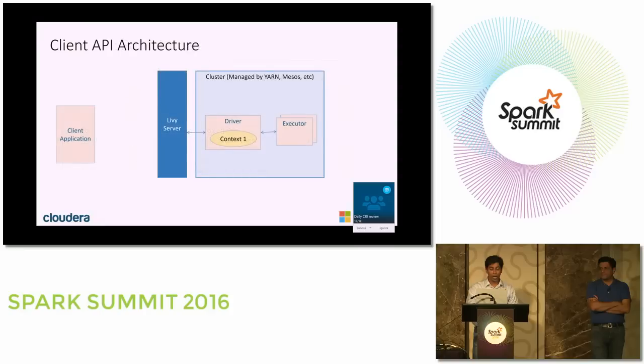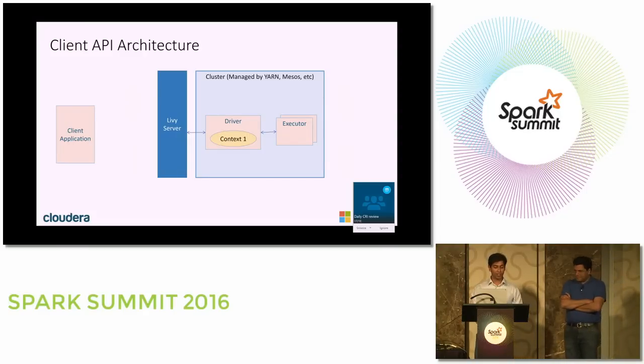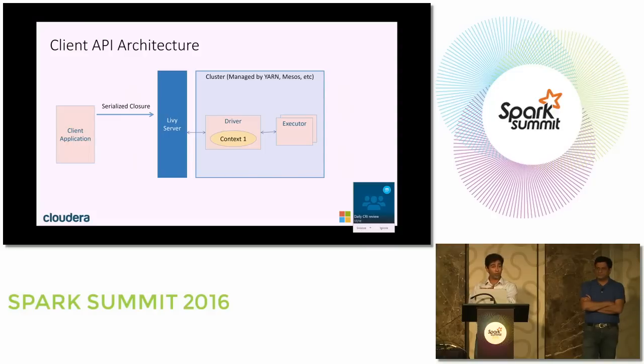Now, I like architecture diagrams. Architecture diagrams are always helpful to understand what's going on. So let's just walk through that flow with an architecture diagram. You have your client application. It initializes a Livy client instance. Then it submits an instance of a class that implements the job interface. And you have that serialized instance sent over the network. And if I were to use more formal terminology, you're actually sending over a serialized closure over the network.